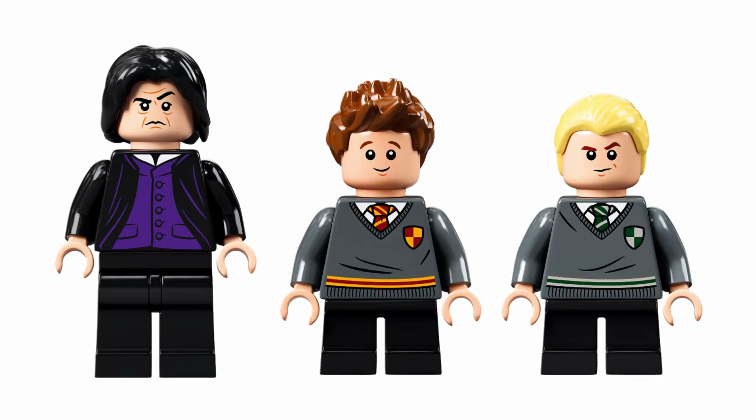Taking a close look at the minifigures, we have Snape's black and purple robes. He's got the purple vest, and then it looks like some purple detailing in his robe. He has that grumpy expression, which is pretty normal for Snape. And then I like the inclusion of Seamus Finnegan. I'm hoping that his alternate expression shows him with some scorch marks, because he always seems to blow stuff up or light things on fire. It seems to be the ongoing joke throughout the movies.